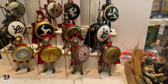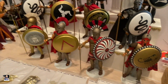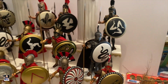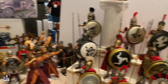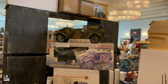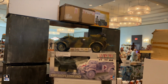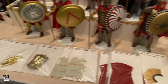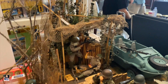Check this out. Now, this is cool. This is cool, Kent. Cobra Gladiators or Legion. That one right there, I like that one. Ooh, look at that. $100, Kent. That's pretty cool. That actually looks better than the one that the guy wanted to sell me for $140. Wow. Got some really cool diorama pieces. Very nice.